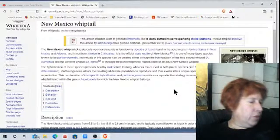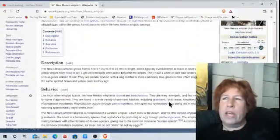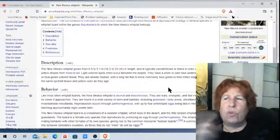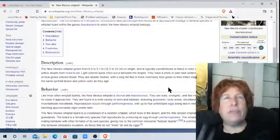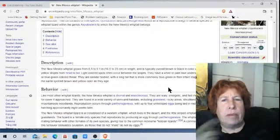The other thing that's weird is they say that these New Mexico whiptails, in order to lay their eggs, even parthenogenesis style, still have to go through the mating ritual. So the story is somehow the mating ritual causes the hormonal activity. Now, I've never heard of that in any other species where the mating ritual by itself somehow causes reproduction.